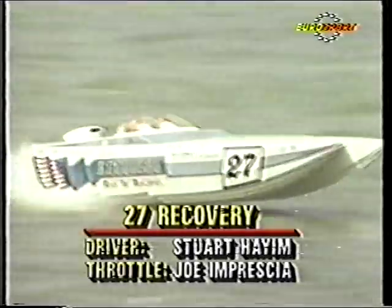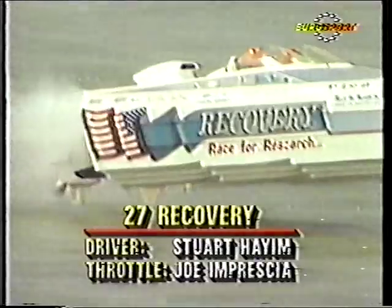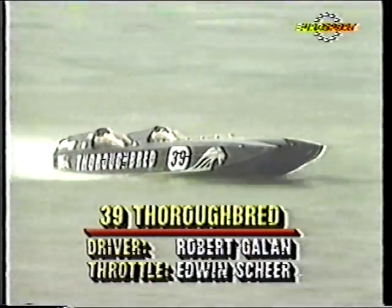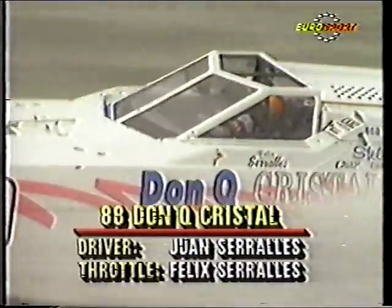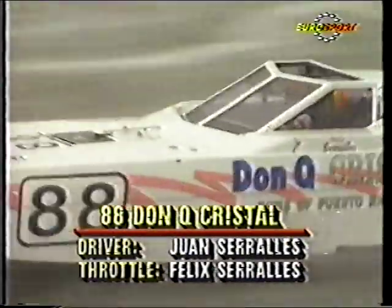Here's a look at our open class as they're getting near the finish line. Recovery, Stuart Haim and Joey Prussia have taken the lead. They're in first place in open, the number 27 boat. Special Edition has dropped off the pace, and coming up next is the Standby. Boy, he's consistent. Thoroughbred. Edwin Shearer. Sheer Delight is a boat he once had. Now he's got the Thoroughbred part of that racing team, number 39. And currently in third, right behind Thoroughbred, is Don Q Crystal, as you'll see him coming into frame right there. And that's, of course, Juan and Felix Sorrellis. They're veterans. They've been there before, and they're currently in third place in open.